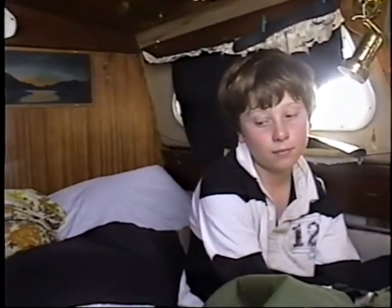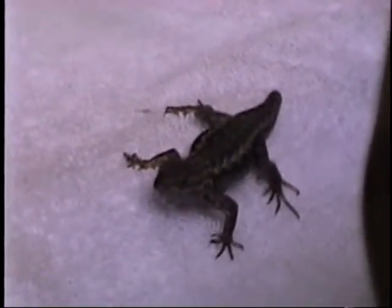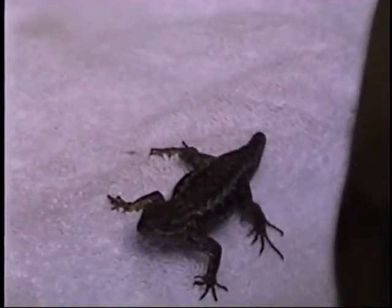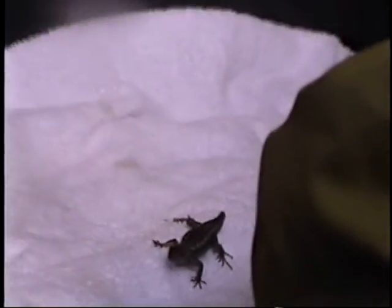we were camping two weeks ago. Julian and Joshua Johnson and me. Point the camera at the lizard. Julian came running up to camp. Oh, the coffee's done. And said, Papa.